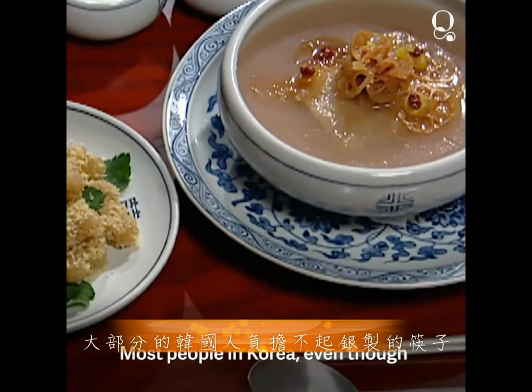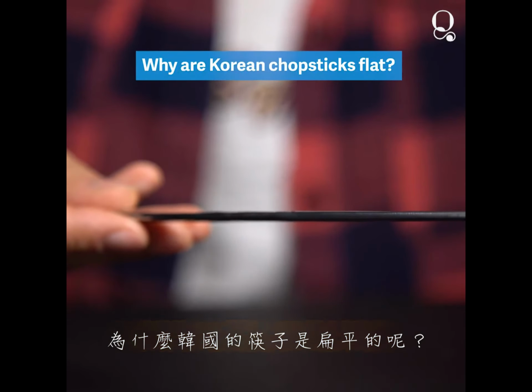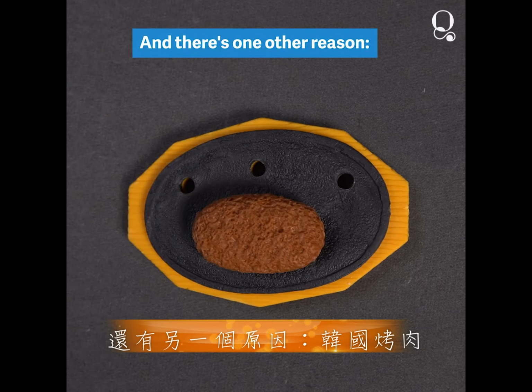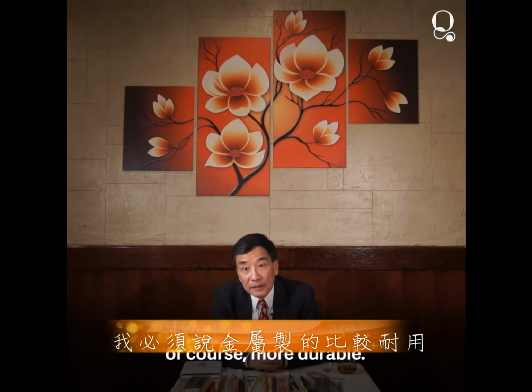Most people in Korea, even though they are not able to afford silver chopsticks, they would like to have the metal ones. The reason why Korean chopsticks are often flat? It was because they want to save material. And there's one other reason. Korean barbecue. Well, I would say metals are, of course, more durable.